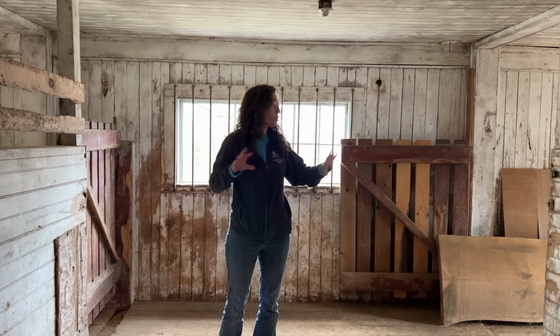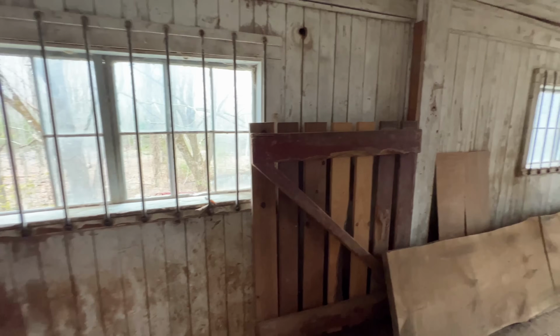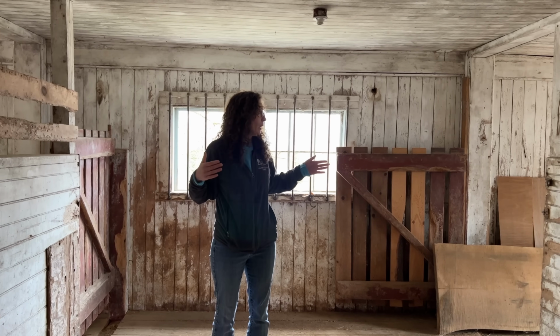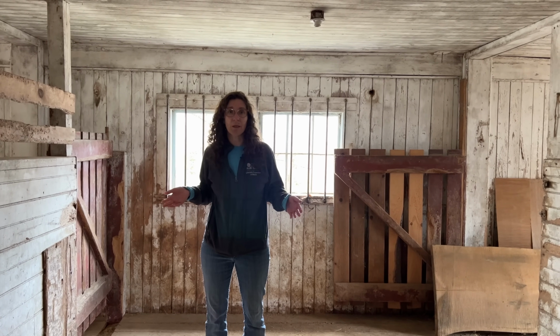So we are in the back of the upper barn. These are 4 stalls back here. They're quite spacious and there's a lot of flex space because there's lots of gates and panels and things that kind of open and close. So you could create larger pens or smaller pens depending on what you're using the space for.